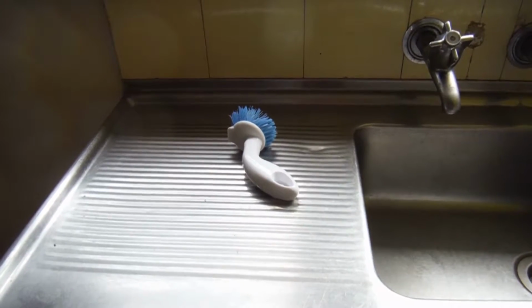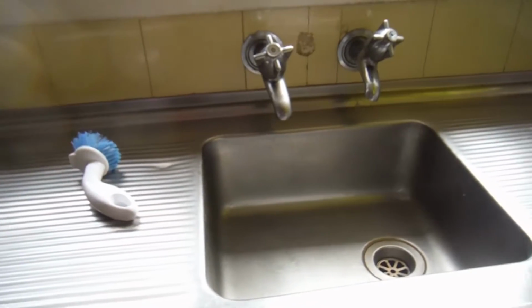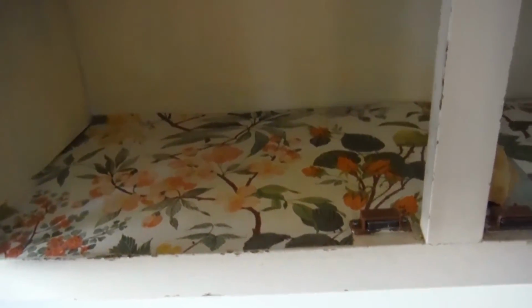A lone scrubber still at the kitchen sink awaiting dishes. Look underneath the sink. Just some stuff. Some lovely retro tiles underneath the sink. The cupboards are just like... the roof has like various concerning liquid stains. Ooh.